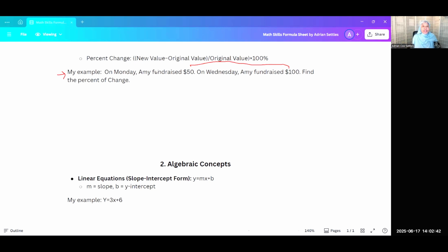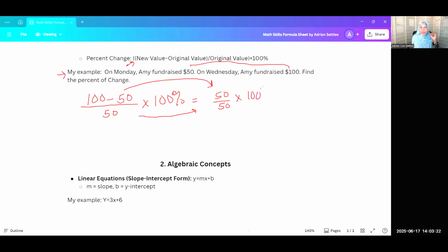Okay, so let's do this one. It says use the new value. So the new value, she went from 50 to 100. So the new value is 100 minus the original value, what did she start with? All over the original value again. It was 50. Okay, so we set it up like this, and then we multiply it times 100%. So 100 minus 50 is 50, and you bring over the 50, times 100%.